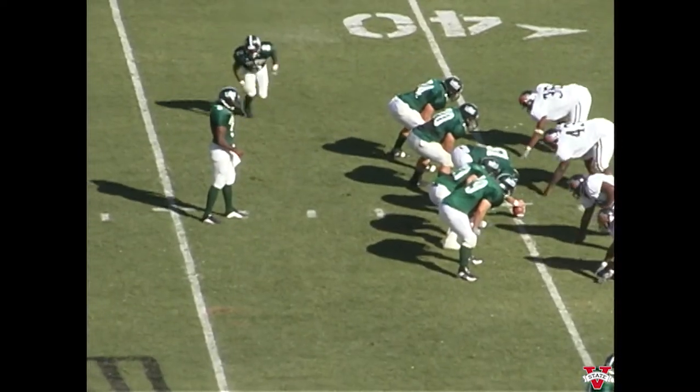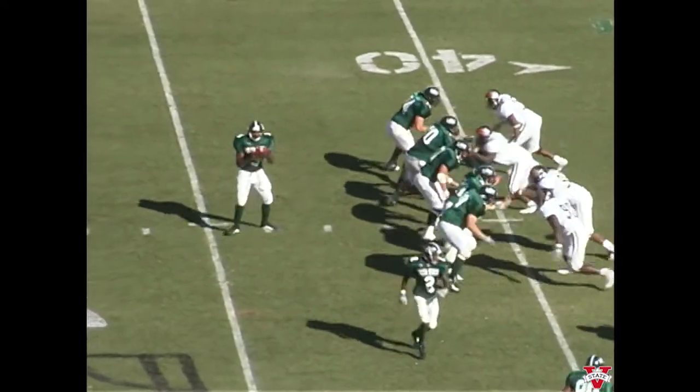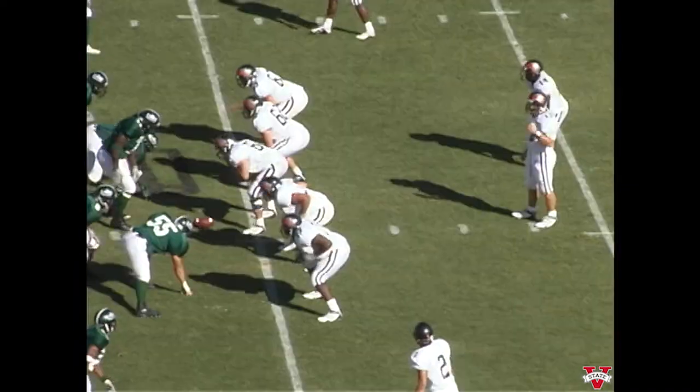Back over here in this, four receivers on one side of the field. Two on the line of scrimmage, one behind him, one behind him. Man in motion. They're going to throw it out here in the flats. The catch is made, and Tobias Carter right there for about a 7-yard gain.